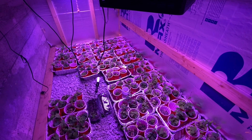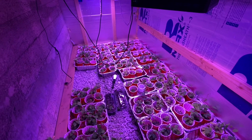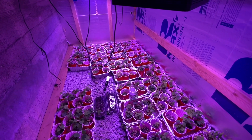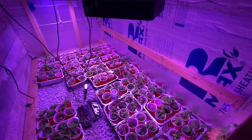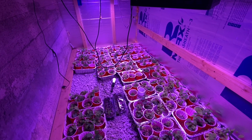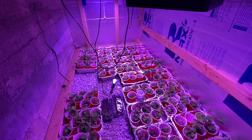But these will be going outside probably tomorrow. We already took a couple trays out. We're going to make sure they last through the night, God forbid something goes wrong. It's going to get down to about 45 degrees and they should be fine. But they would be definitely better in the ground, not in these little cups. So we're going to get these babies in the ground sooner than later, folks.